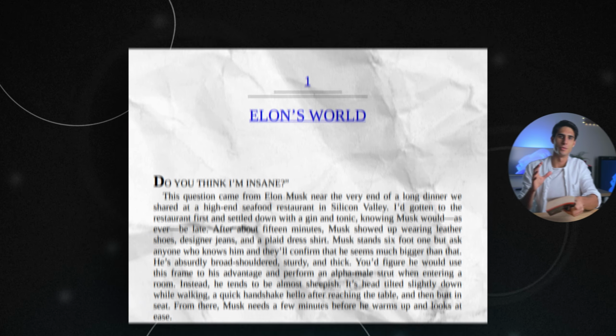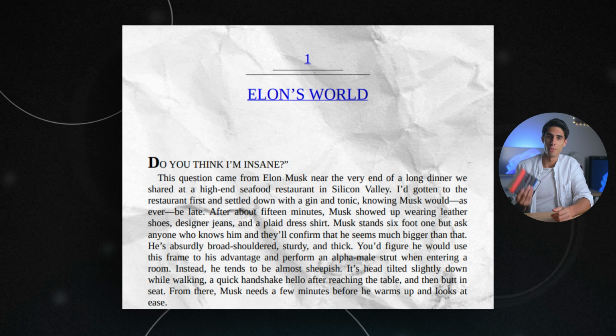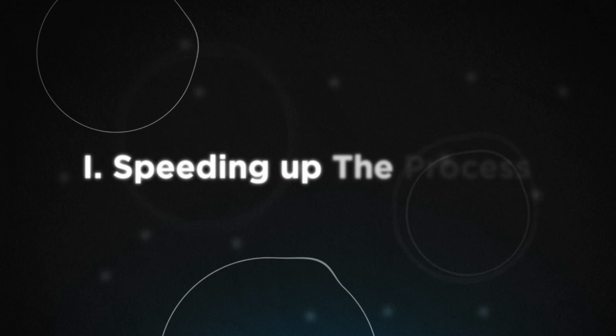As an experiment, I recorded myself while reading this section of the introduction of the book Elon Musk by Ashley Vance. It is exactly 153 words, and the raw reading took me 59 seconds exactly, which is below average. Alright, the interesting part.